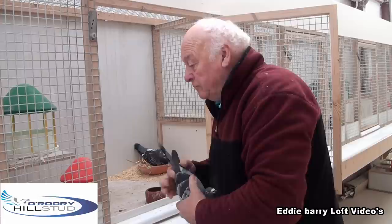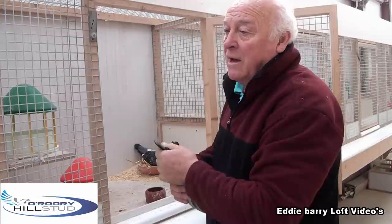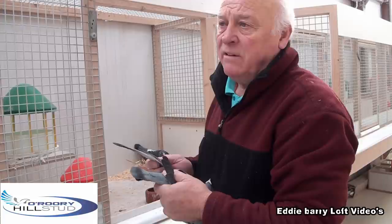Cock here, he's a direct son of Cousin Kettle 2, who's the nest mate of Cousin Kettle 1. As I said earlier, Cousin Kettle 1 bred three open winners, including the national winner and a second open winner this year. Cousin Kettle 2 bred the Scottish national winner and has bred here at least 10-12 first prize winners.